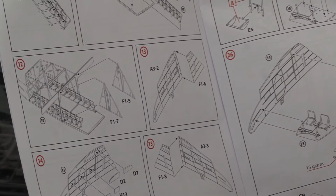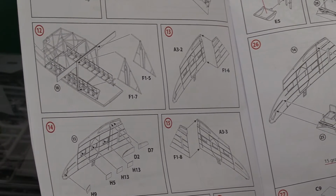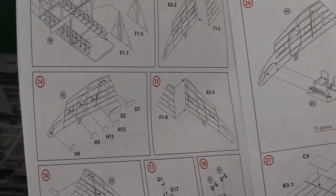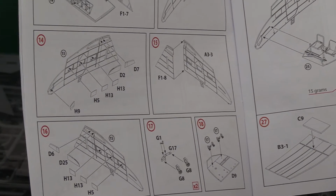And then you're going to build up the side of your fuselage with all the windows. Oh, I've got a bad feeling about this. It's going to be one of those ICM kits that needs a paint mask. I think you might want to source yourself a paint mask for it.